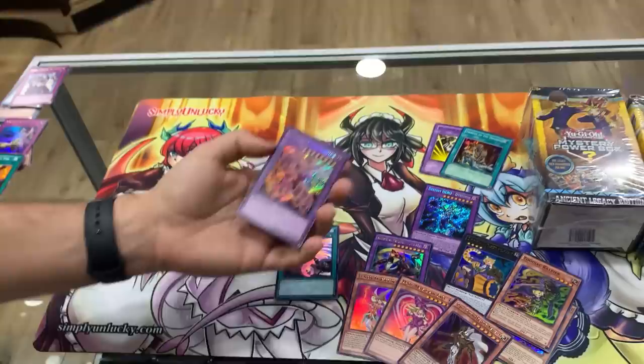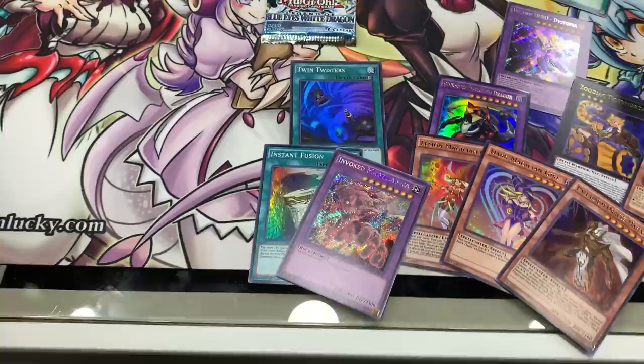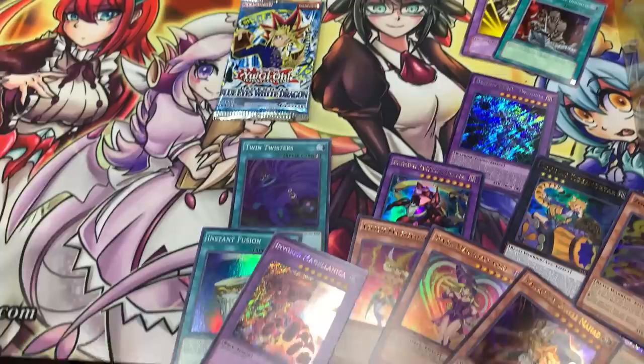Man, there is some extreme value in this set, guys. Extreme value with the Invoke cards. We got close. All right. Man, we've actually got the... What's it called? The Fusion? Invoke Fusion. That'd be crazy. Two more boxes left. Oh, what? Two more boxes left.